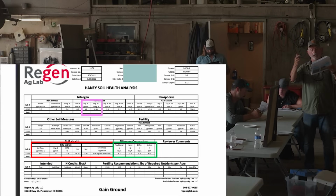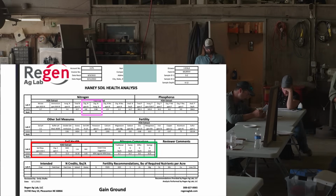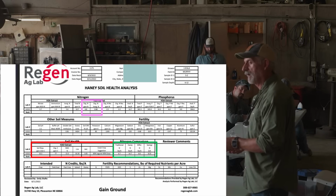Now, what do you get? What credit do we give them? What's the traditional soil test give them credit for, Stephanie? 6.7. What does the Haney say you got? 14.7. So, even how crappy and unhealthy their soil is, they still get some credit.